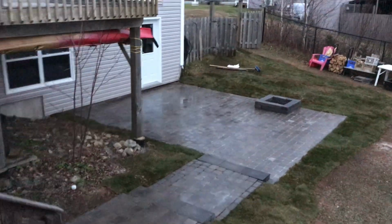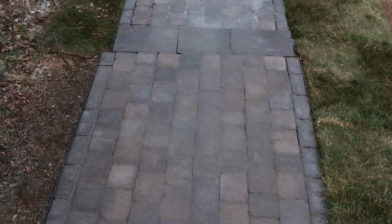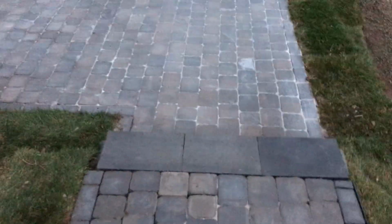Alrighty, so there it is. Finished product. Walk down off of here. That's that straw brick Eurostone. Allen block cappers. Those are stairs.